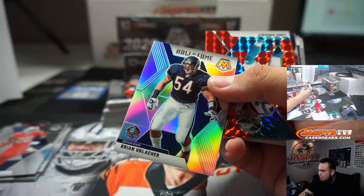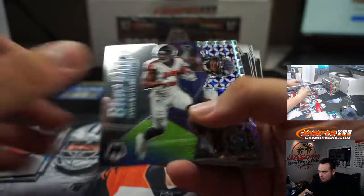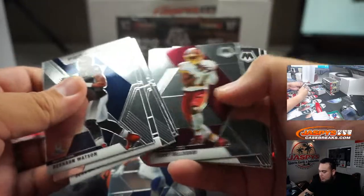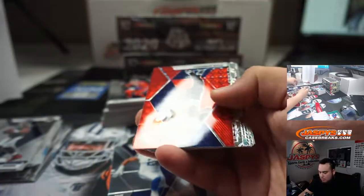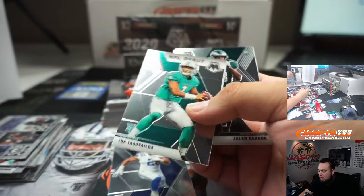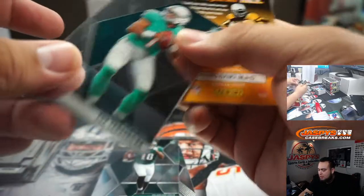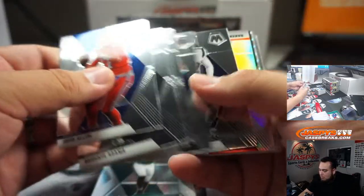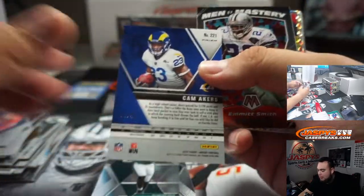Brian Urlacher, Luke Kuechly, montage Lamar Jackson, Mark Andrews, Ryan Tannehill, Tua, to a base, Baker Mayfield, and Cam Akers, number to 49.